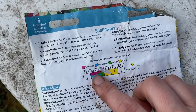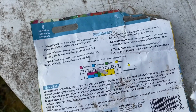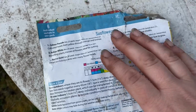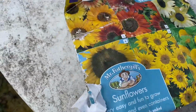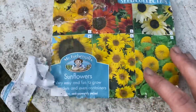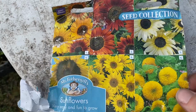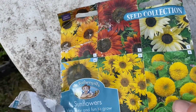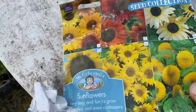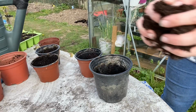So these can be sown straight outdoors, but I like to sow them in pots first and then move them out, so that I know where I'm going to put them, because I don't always know where I'm going to put them straight away. And then I know if any of the seeds don't take, and I can just plant out the actual plant. So I'm going to put these into pots.